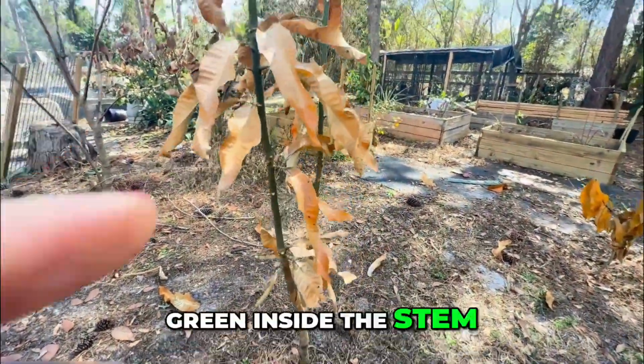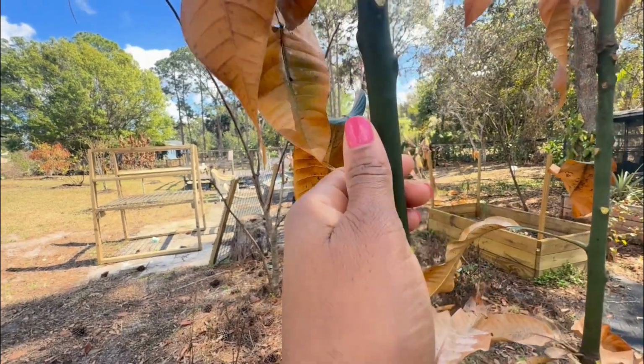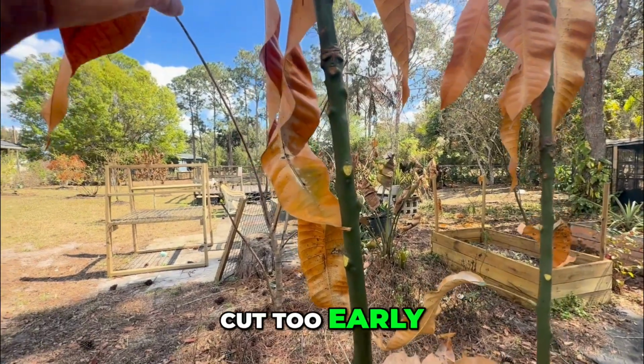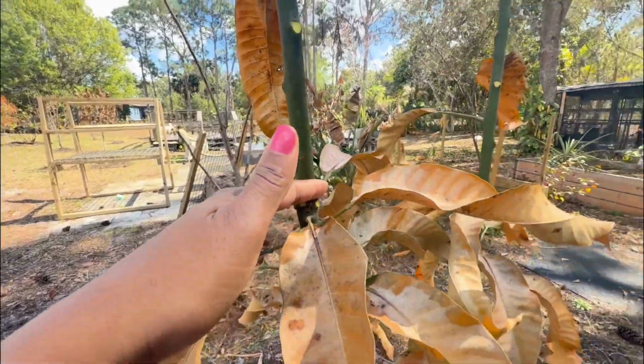Green inside the stem means there's still life. It means the root system is still active. It means recovery is possible. Cut too early, and you don't give it that chance. You don't just clean it up, you eliminate it.